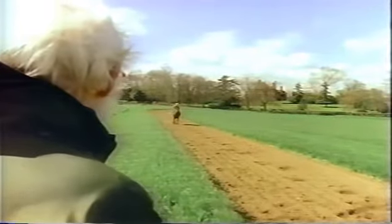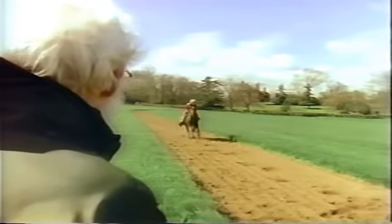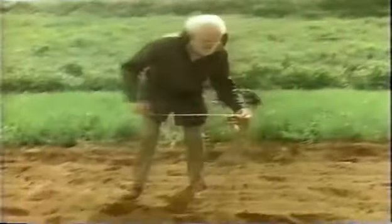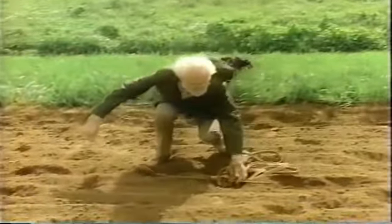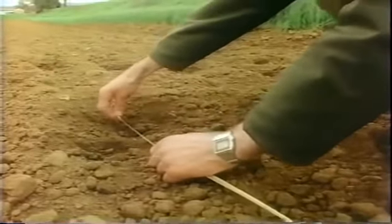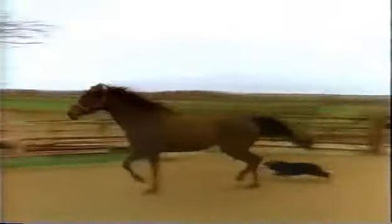Alexander timed the speeds of different animals and then measured the stride length, the distance between footprints, of each animal. That's 3 meters 30, 10 feet 10 inches. Next, he calculated the relationship between the stride length and the actual speed.